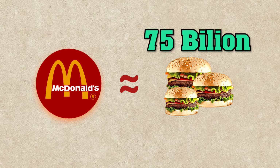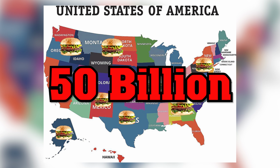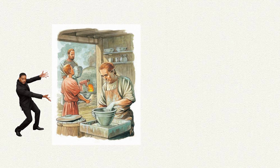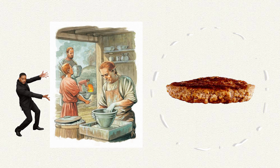Did you know McDonald's sells nearly 75 billion hamburgers worldwide each year, with Americans consuming almost 50 billion of them? So, is this an American invention? Well, the Romans first recorded grinding leftover meat into patties, creating isicia aumentata, a mix of pork, wine, pepper, and garum.